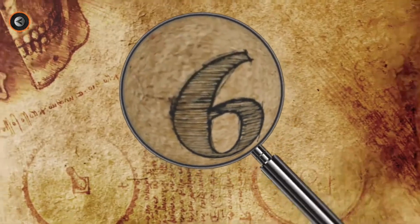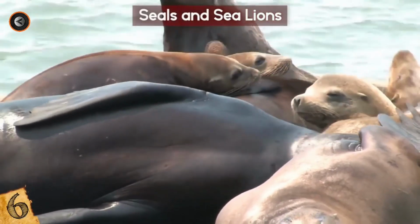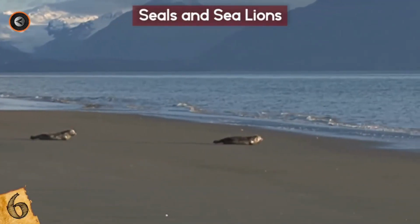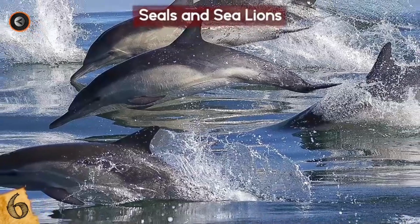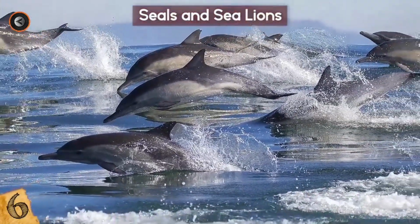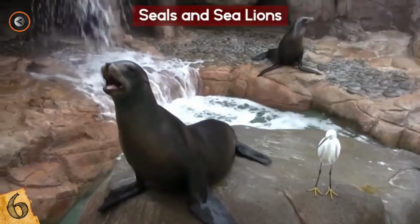Number 6. Seals and sea lions. Seals and sea lions are being used as advanced tactical weapons by the most powerful militaries in the world. Putin now has combat seals trained to plant explosives on hostile vessels, guard undersea pipelines, and hunt for objects in Arctic waters. During the Cold War, East and West trained dolphins and whales to attack enemy divers with special knives or pistols fixed to their heads.